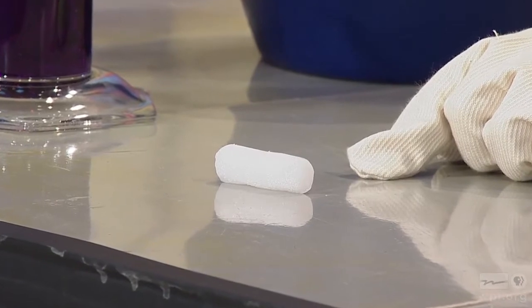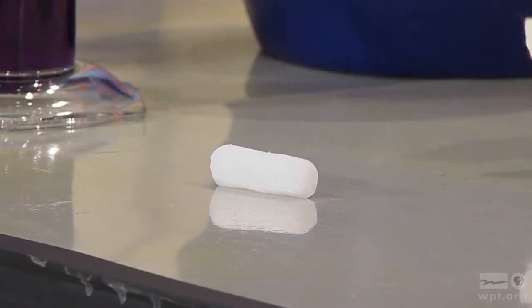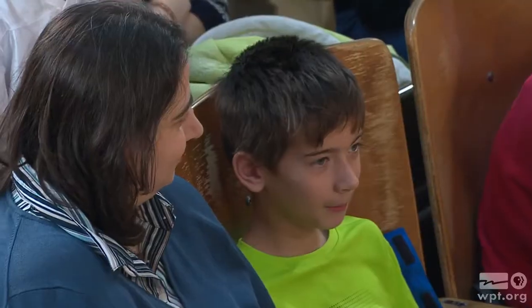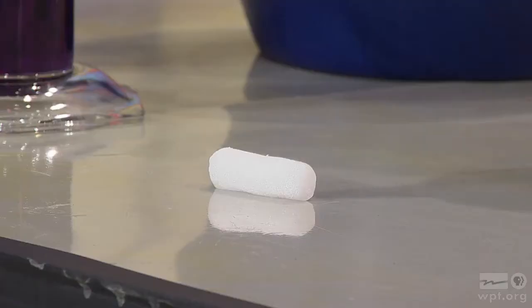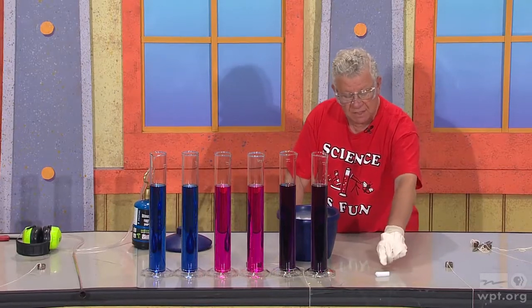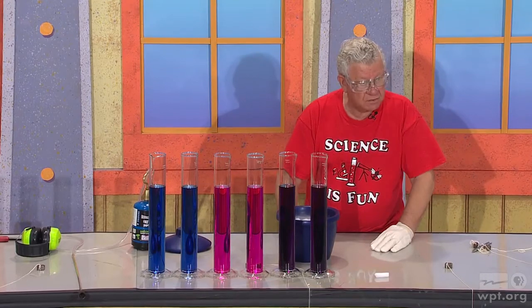It's really, really cold. And dry ice changes from being a solid to a gas directly without melting by a process we call sublimation. Can you say sublimation? Sublimation. Sublimation is happening right now, but we can't see it. Why can't we see it? Because carbon dioxide gas is mixing with air, which is a mixture of gases as well.